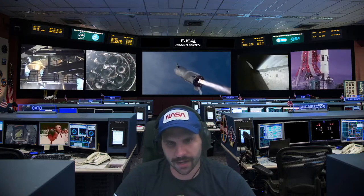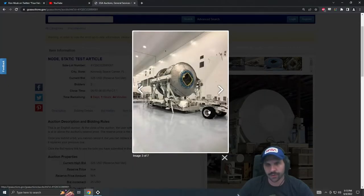The scale is really hard to understand here. Look at the trailer. That's a regular low-boy trailer right there. So that's a flatbed semi. That module is gigantic.